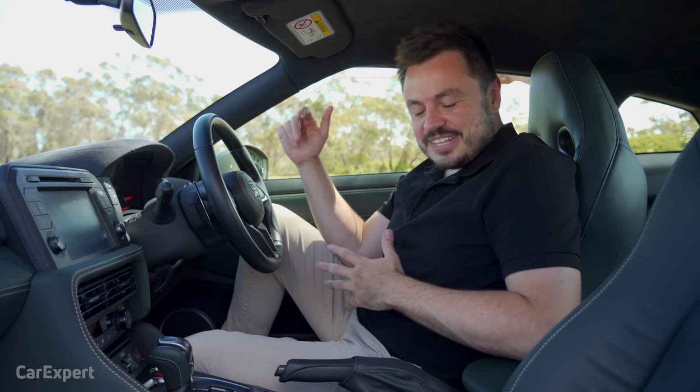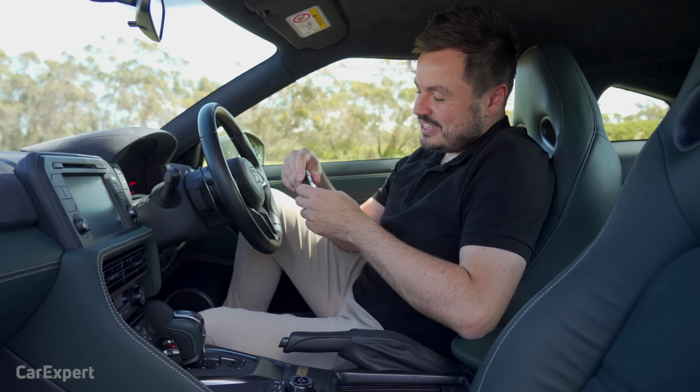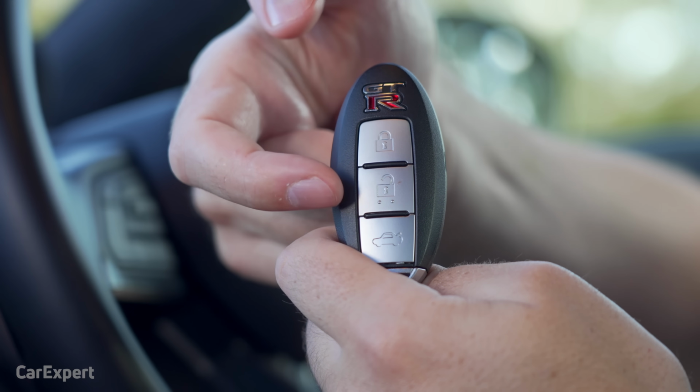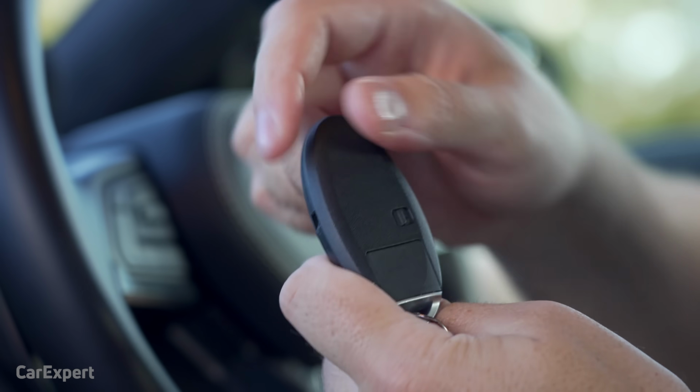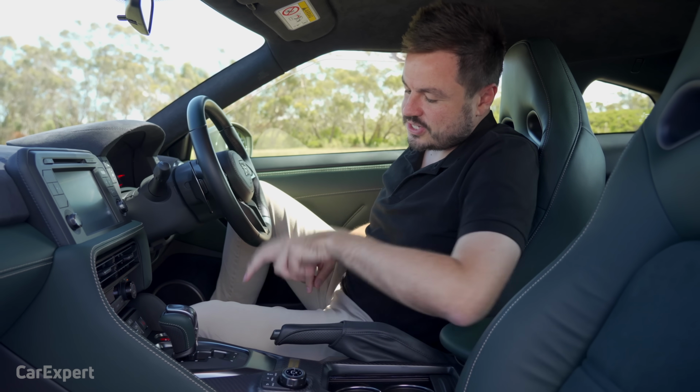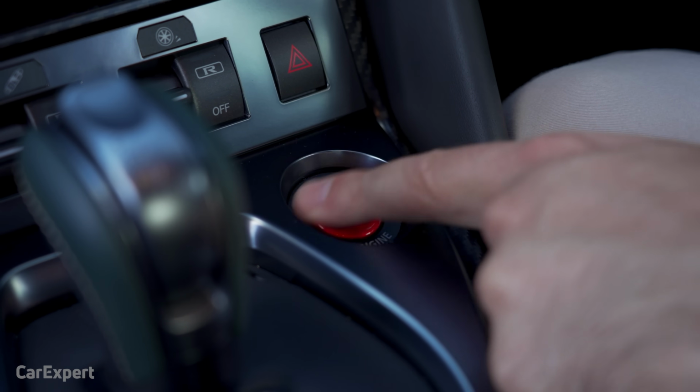So we are inside the GT-R. Let's start off with the key. So it looks pretty familiar. You've got GT-R up the top there, lock, unlock, and boot. And then on the back of the key, it's blank. It's a proximity sensing key. So you just push that little button on the door. Once you're inside, you have a start-stop button down here.